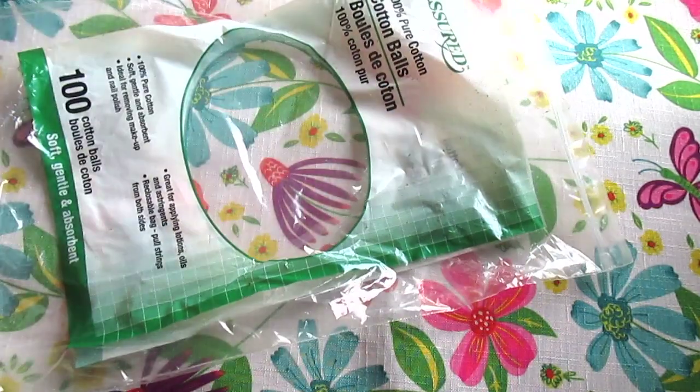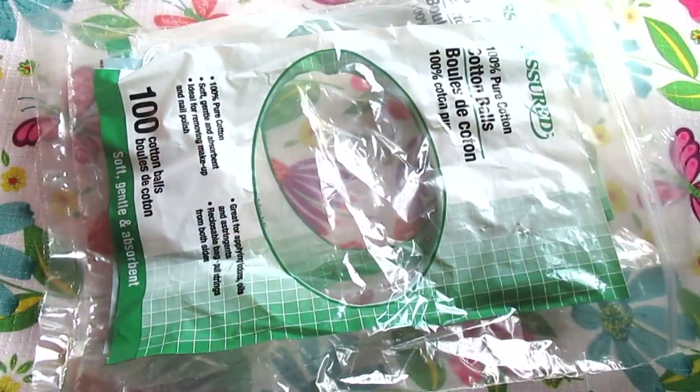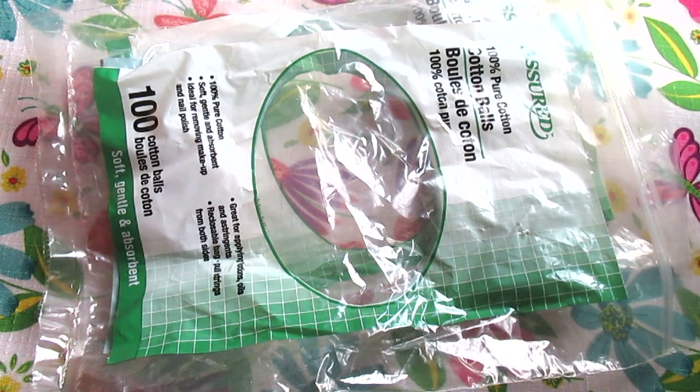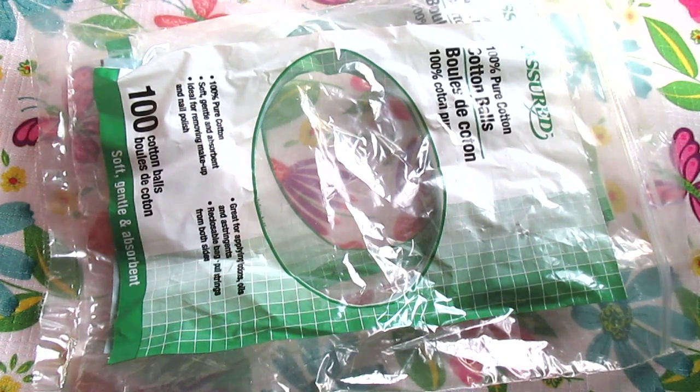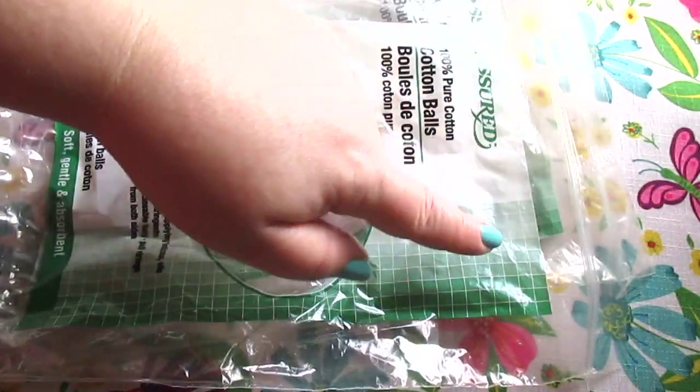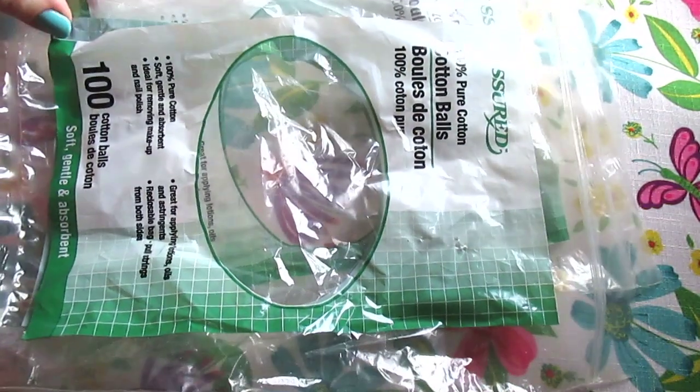Two other Assured brand products I have here. I have two packages of the 100% pure cotton balls, 100 count, from the Assured brand, and these are also ideal for makeup removal, nail polish removal, applying your toner. These are soft and gentle and absorbent like the packaging states. These are really nice. I love using these for nail polish removal, and it does have a reclosable, resealable bag, which is always really nice.